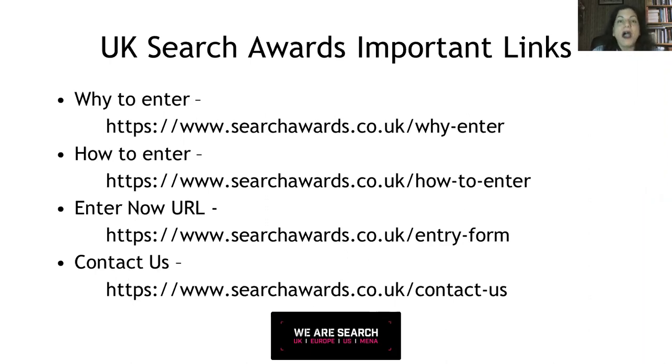A lot of judges are passionate about improving the search entries, so please follow these points. Improve your entries, make us care, and you're more likely to make the shortlist, let alone win.